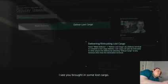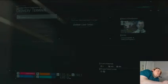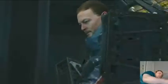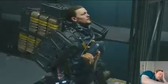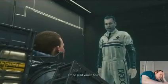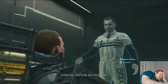Good work, Sam. I see you brought in some lost. She just tells you that. You can deliver lost cargo at the destination, or you can leave it for somebody else to deliver. Like, you can leave it at any facility and then somebody else will pick it up and deliver it. I'm so glad you're here. Gotta say, you truly are incredible.